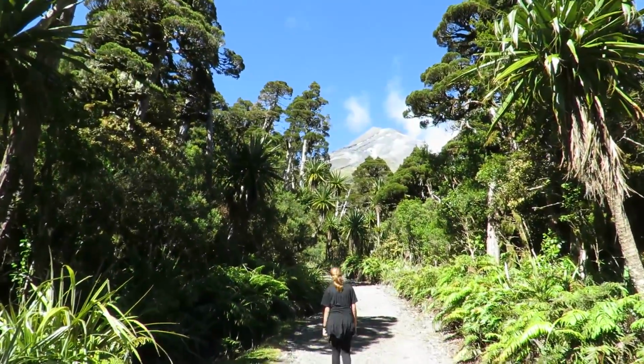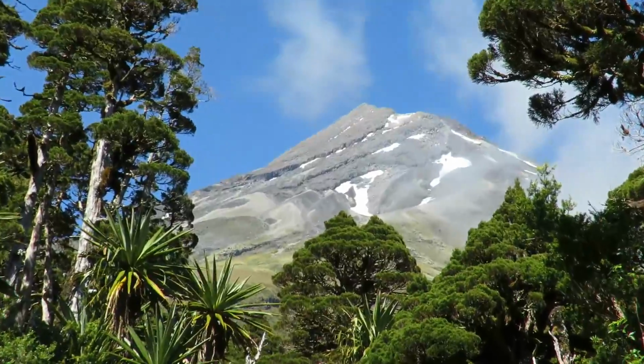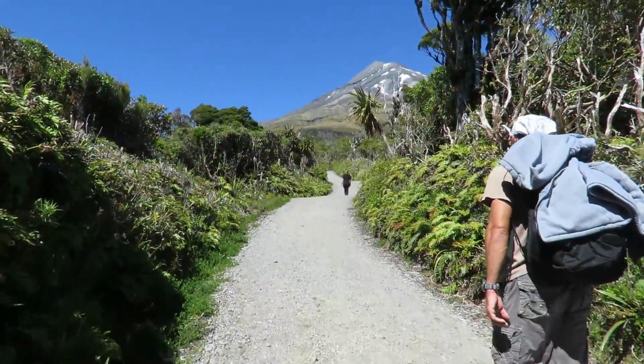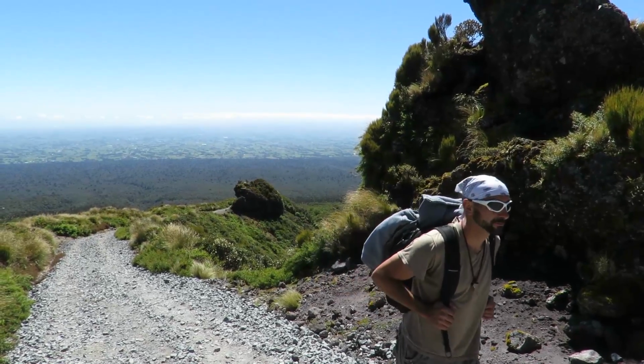Mount Taranaki is one of New Zealand's iconic mountains and an active volcano with one of the most symmetrical volcano cones in the world that might erupt any minute. It is also one of the most popular hiking destinations in the country.